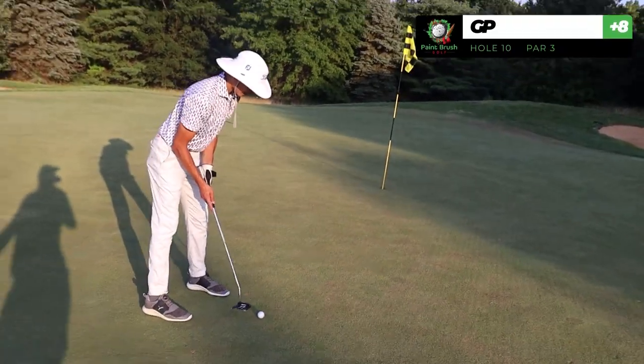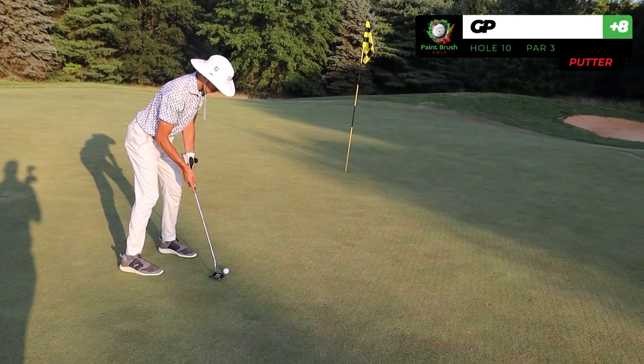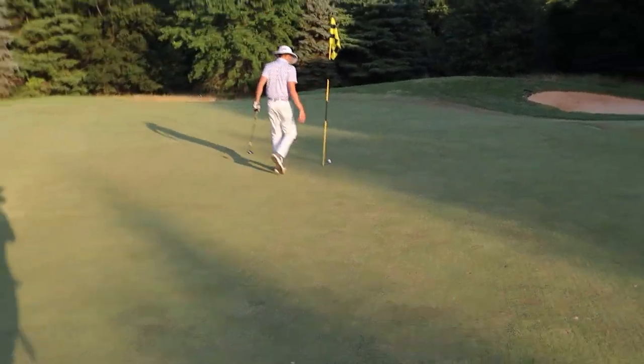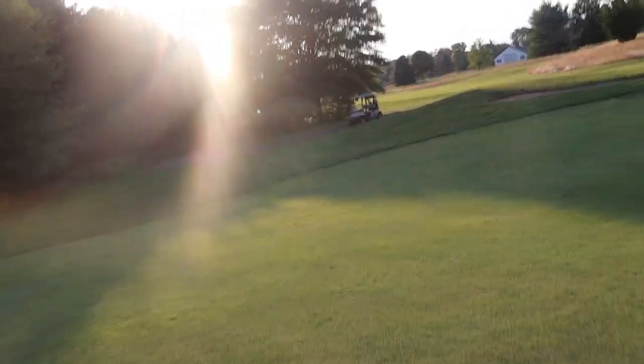It's pretty right to left. Looks pretty good. Oh, just missed. Going on to hole 11. Double bogey for me, bogey for GP.